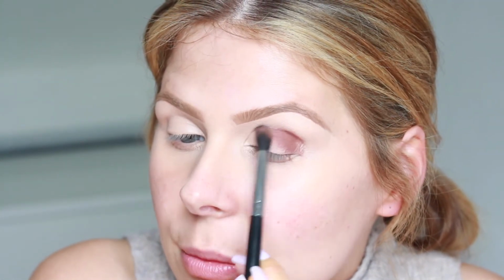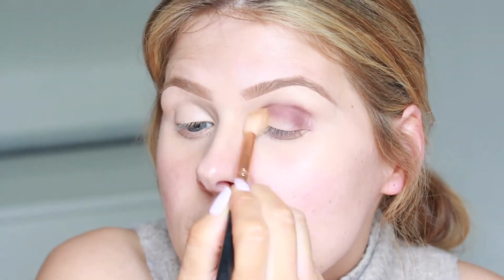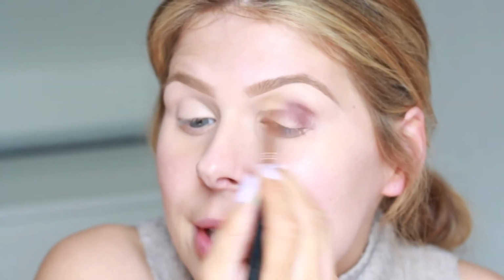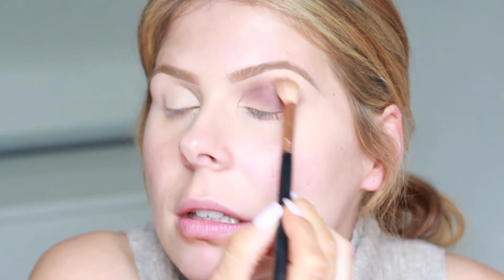So the first colour I'm taking is the shade Cocoa, and I'm just popping it into my crease and blending it a little bit out of my socket, but I'm not doing anything too crazy because at this point I don't know how pigmented the eyeshadows are going to be because it's my first time trying them. They ended up being really pigmented, which I was really surprised about because I actually chose to try the darker colours in the palette first rather than the lighter ones, just because I thought they weren't going to be as intense as they were.